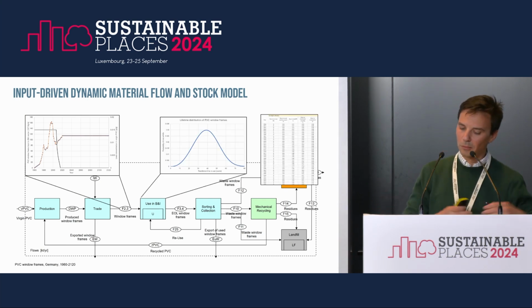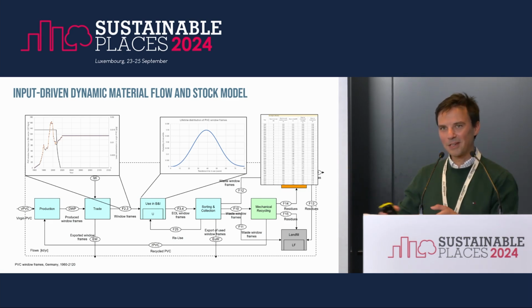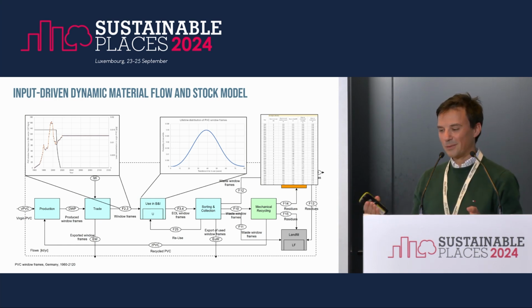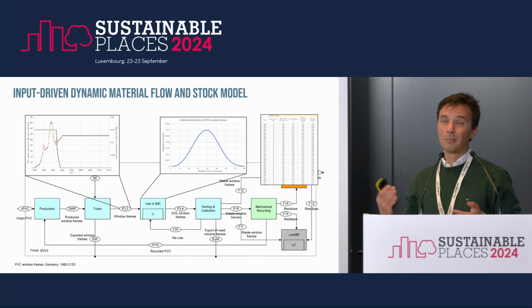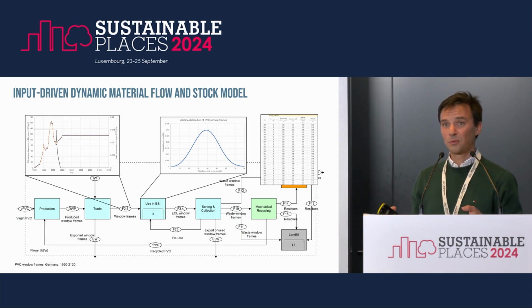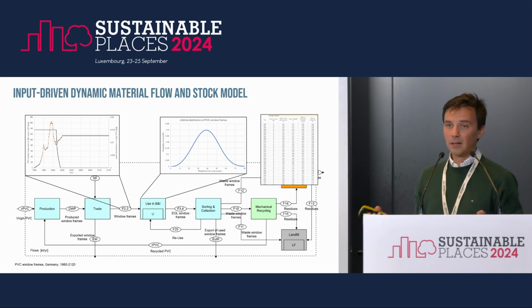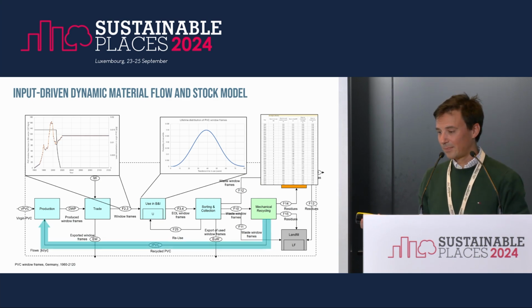And of course, not all window frames arrive at their end of life at the same time, so you also have to account for distributions to represent their lifetimes. And so this model actually tells you what the flows of PVC coming into end of life would look like under different assumptions, the main one being that we would like to restrict the amount of lead going out into this flow in 2034 in Europe. And right now, the level of lead is still way too high compared to what is planned to implement. So what is going to happen then is the big question.